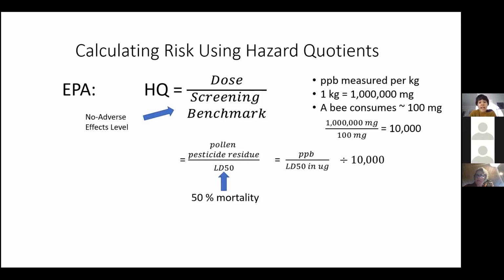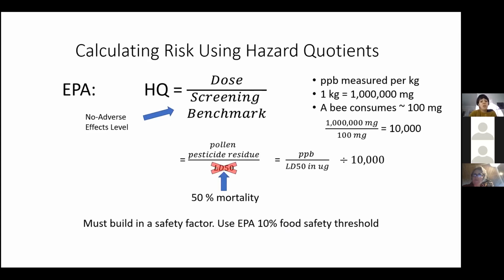And we're using an LD50. And LD50 is what causes 50% mortality in a cage trial with adult bees. And so obviously that's not a no adverse effects level. And so instead of using the LD50, we have to build in a safety factor. And so we use the EPA of 10%, which is a food safety threshold. So instead of dividing the score by 10,000, you would have to divide the score by 1,000.